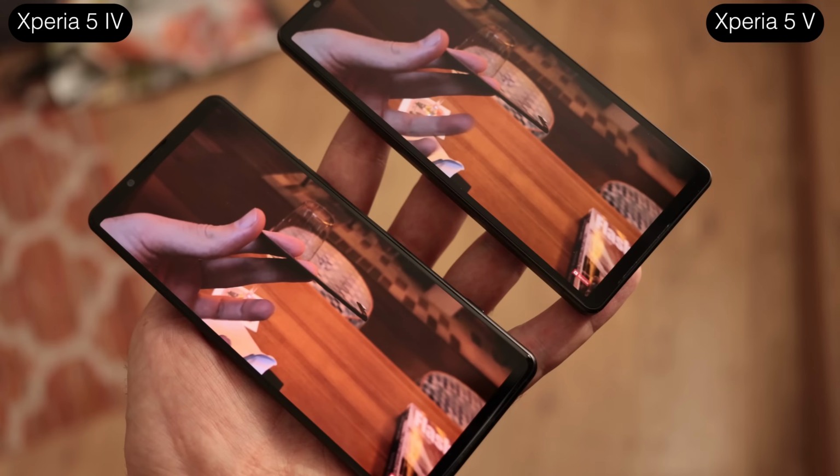In my initial review, I mentioned that there was only a 128GB version. That was based on the information I had from Sony UK and applies to Europe too as far as I know.